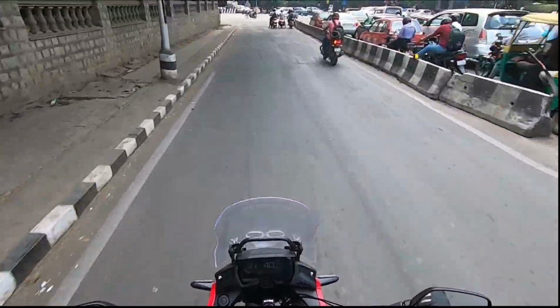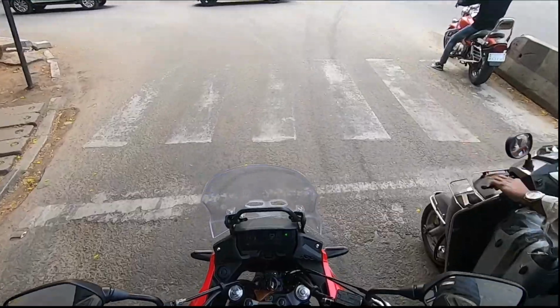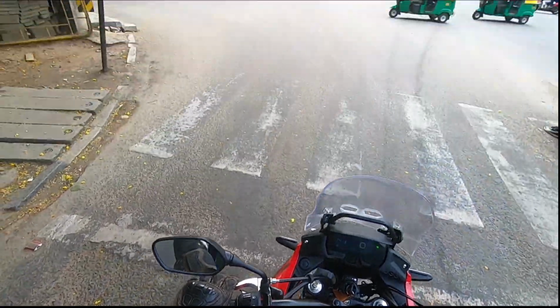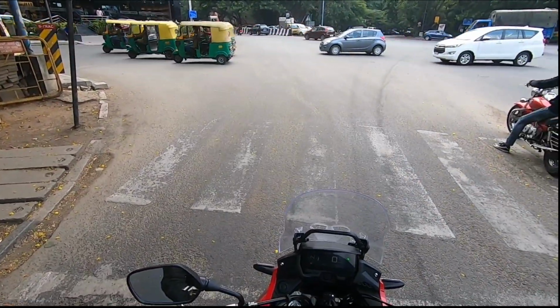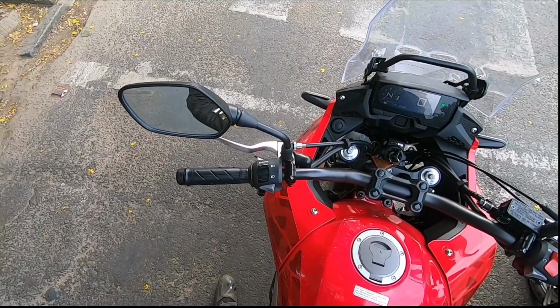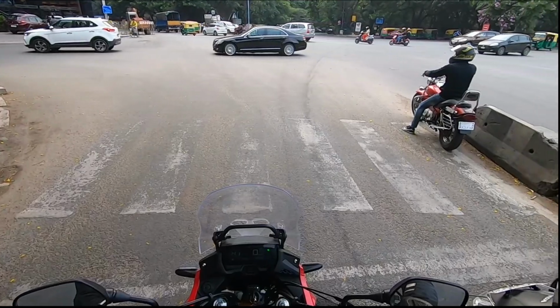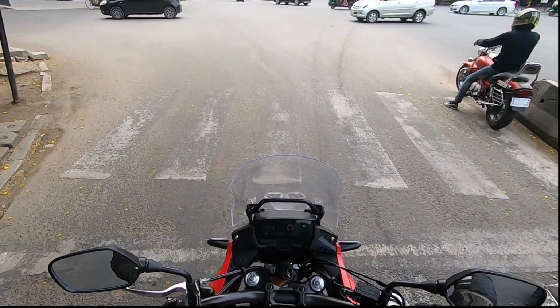So we are at a signal here. I don't feel any heating from the engine, and if you can see, I can easily flat foot, very easily. I'm about 5'9", 5'10", and if you are 5'6", still good. You should be able to put your foot down and ride it around in most of the conditions. I don't think even off-road is going to be a problem.